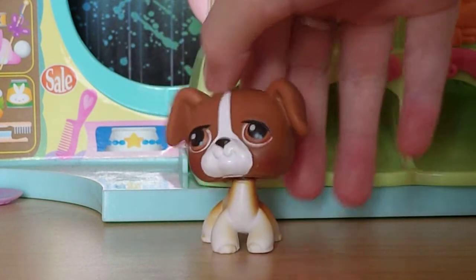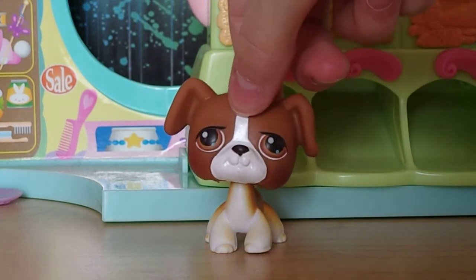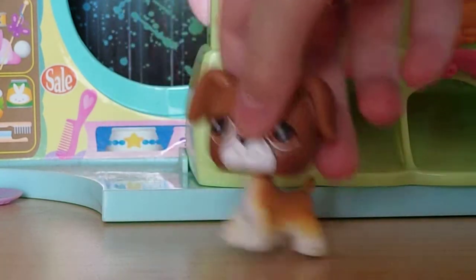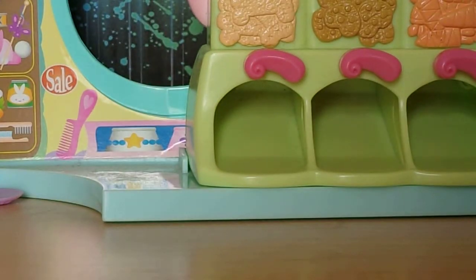This is a boxer. Just what my cousin was asking me if I had yesterday. Okay. This is adorable, honestly. And I hope you saw my last video. I probably will put a picture on the thumbnail. Yeah. Sorry.